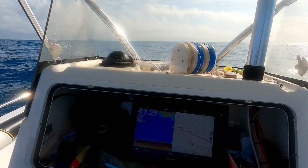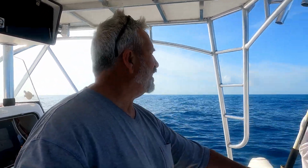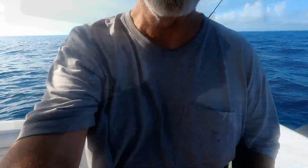We're sitting right on the edge of a 60 foot ledge. So it goes down to 60 feet. It doesn't go down to 100. So it's really a 20 foot ledge. And we've got some chum going out the back. We're gonna get it started. There's the most weed we've seen all day right behind the boat now. We went out there looking for a weed line, try and find some dolphin. Just not today.